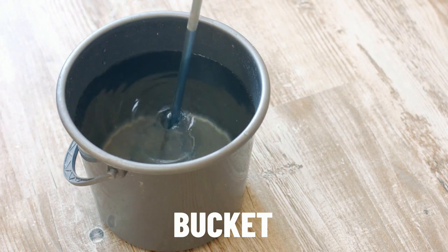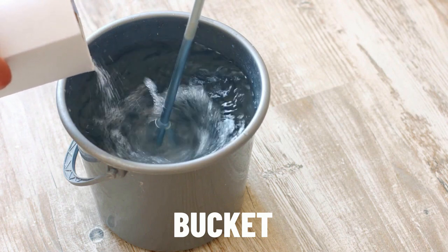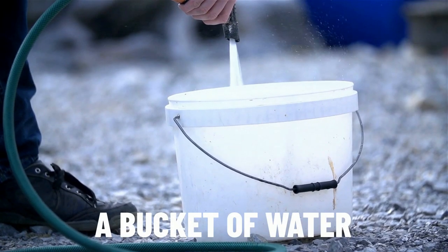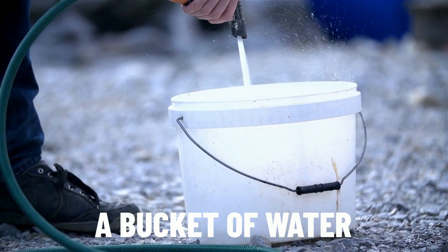Moving on, our next container is really useful when you're cleaning. A bucket. Repeat after me. Bucket. A bucket of water.